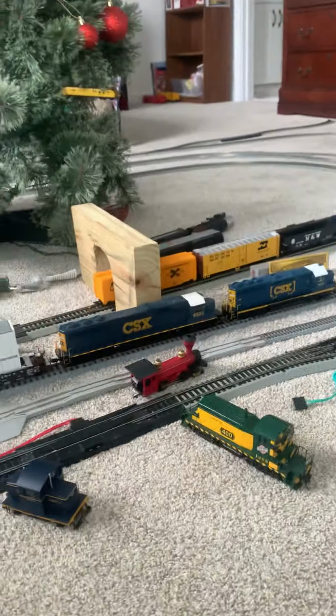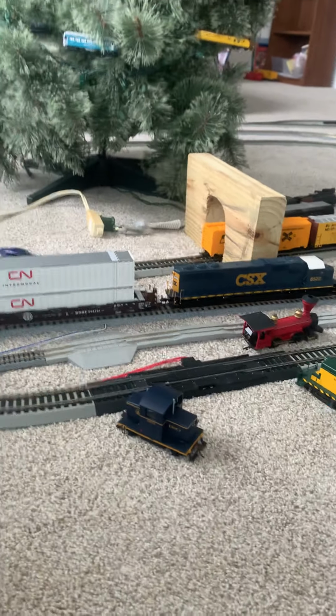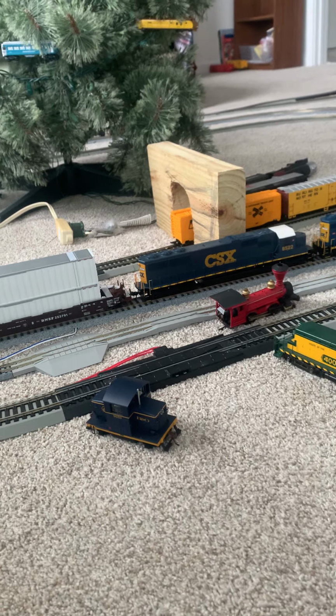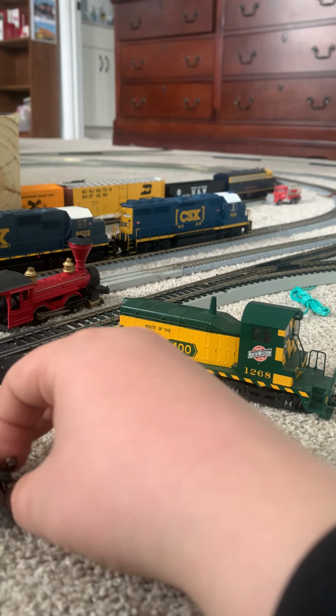Next off, we have this. Now, this engine I didn't get in 2020. Some of these engines I didn't get in 2020. I know. Mostly, I did. Only two of them I didn't get. I know that's kind of cheating, but this is my first one. This is a total piece of crap.